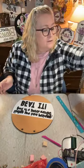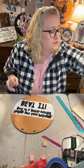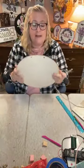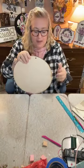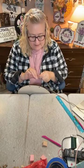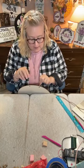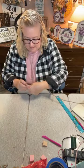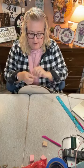Okay. So, next thing we're going to do is put a hanger on this. The way I do this, I have my holes at the top. I take my really thick twine. It's actually like macrame jute. And I go in the hole from the front, bring it around from the back, and poke it back through. That way it's flat on the back when you go to hang it.